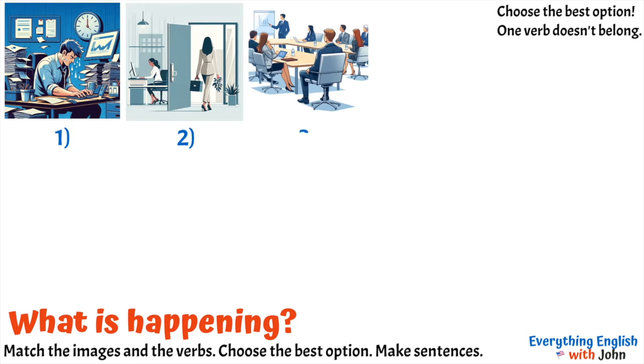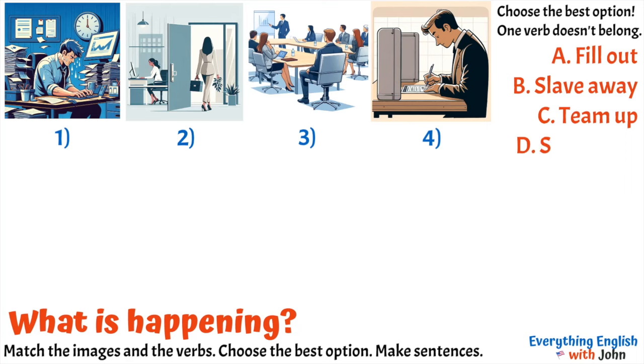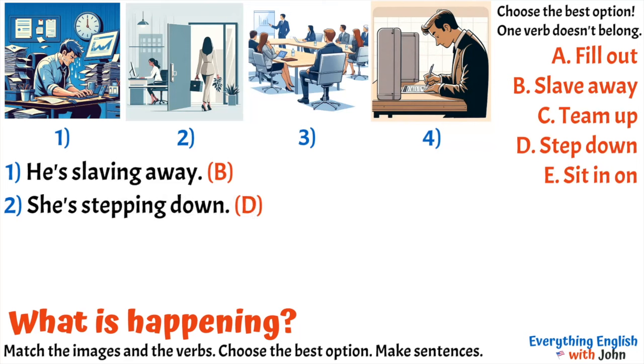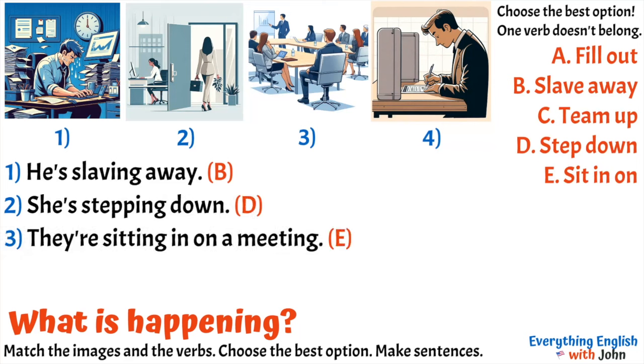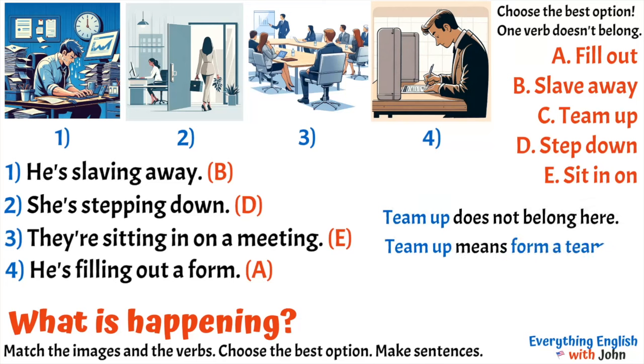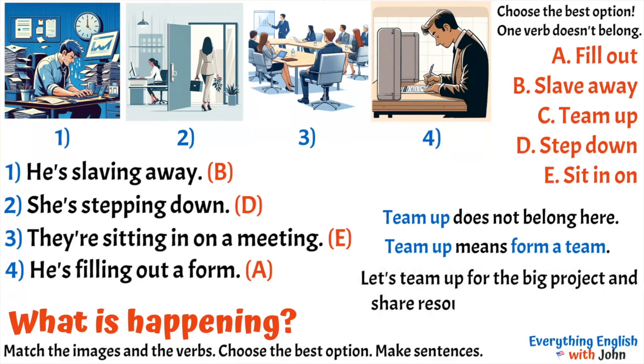Situation 6, phrasal verbs for work. Pause the video. He's slaving away. She's stepping down. They're sitting in on a meeting. He's filling out a form. Team up does not belong here. Team up means form a team. Let's team up for the big project and share resources. It's a lot of work.